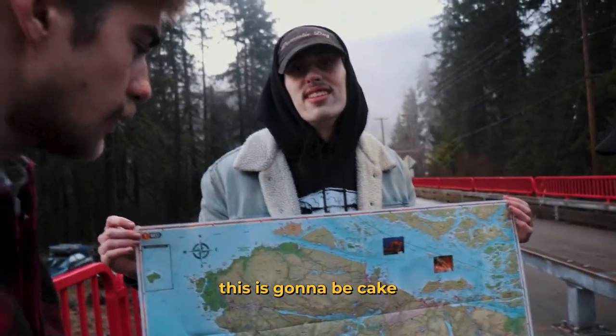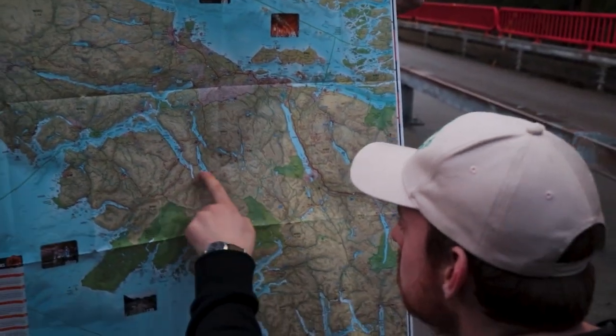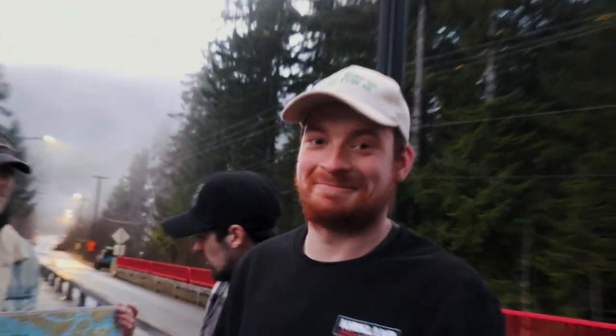Oh, actually, this is gonna be the cake. Highways? We could pop in down at the waterfall down here somewhere. Matt is so confident. It's not just we're going to do the challenge, but we're also just popping in a waterfall. Yeah, the scenic route, too. Honestly?